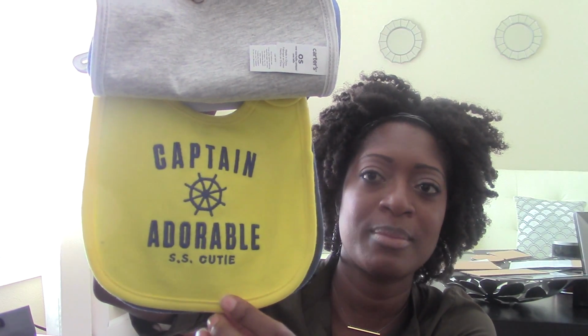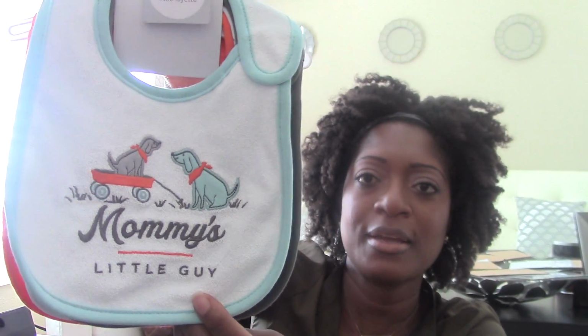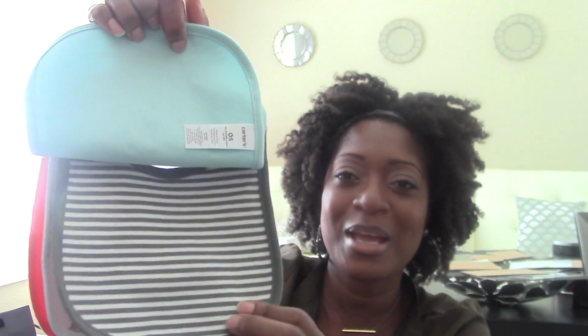This is just a plain gray and white stripe. This one has Captain Adorable, which is very suitable for him because he is adorable. And this one has a little duck pattern on there. And then the next one has 2 little dogs, and it says Mommy's Little Guy. This one has a blue and white stripe, but a larger gray and white stripe.